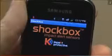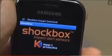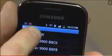Shockbox is essentially an electronic impact alert sensor designed specifically to alert a trainer or a parent on the bench via a smartphone and say, hey, something happened, you need to start your concussion protocols.